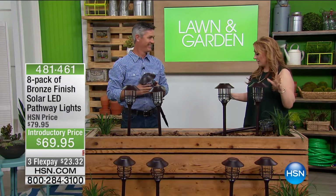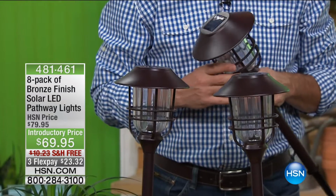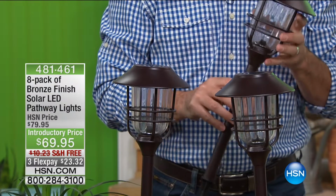A nice little dramatic pause there. So yes, an 8-pack, I know, it's very mysterious. It's an 8-pack of bronze finish solar LED pathway lights. Right, an 8-pack. I want to make sure that's right, because that's a lot. Yeah, exactly. It's a great value in there. And this is a brand new set, a brand new design that we've never had before.